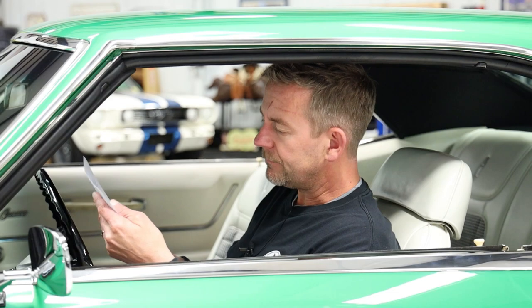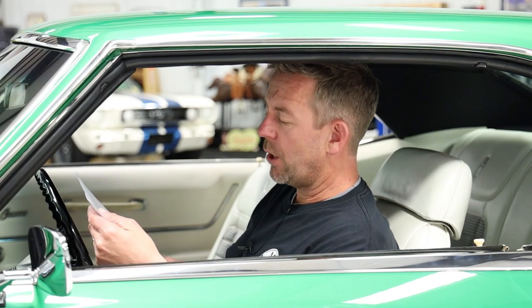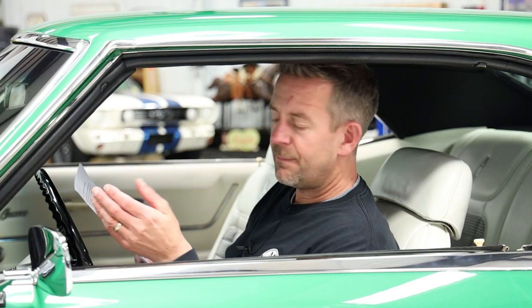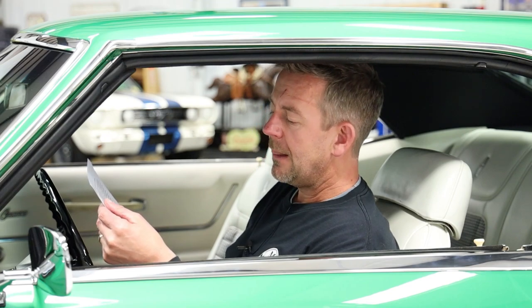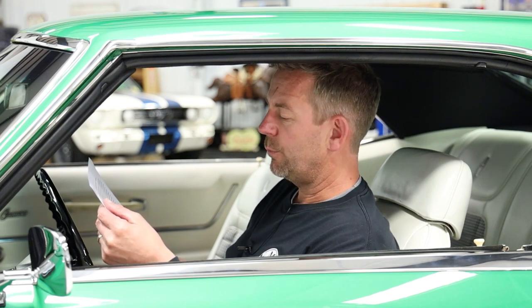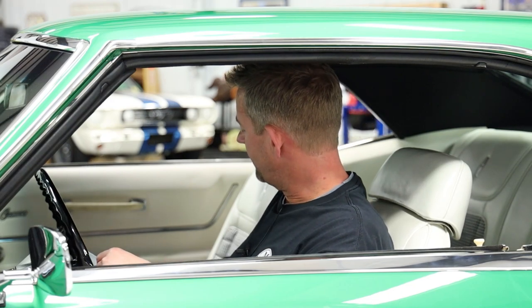So the car retains its original Chevrolet owner's protection plan documents, better known as the protector plate, which provides important information about the vehicle, including the build date and options, which is rare to find for this model year Camaro. Roger also did a great job breaking down that as well.